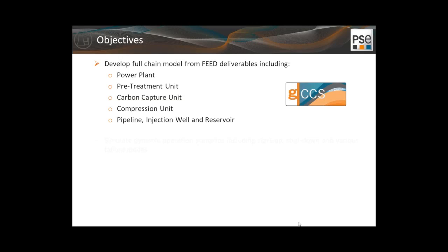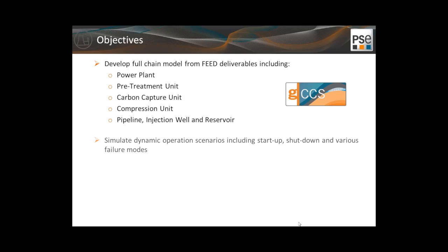This was developed in gCCS. A number of relevant scenarios were then simulated, namely the startup, shutdown, and failure modes of various units. This was done considering both current and proposed operational procedures. Based on the simulation results, a high-level assessment of the control philosophy was carried out. In addition, bottlenecks were identified and recommendations for improvements to existing procedures were provided.